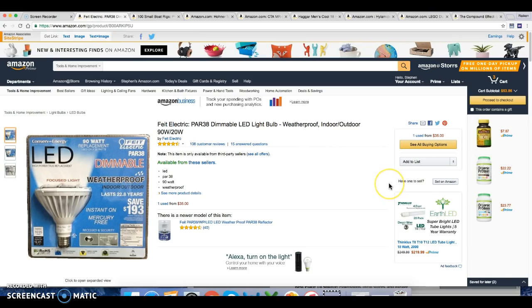Next item that I sold, and I think this was the first time I've ever sold a light bulb on Amazon FBA. It was an LED 90-watt replacement light. Looks like the brand is Fight Electric, PAR 38. Don't know much about this light. It was brand new in the package, and I think I sold it for a little less than I should have. I sold this for $19.99.